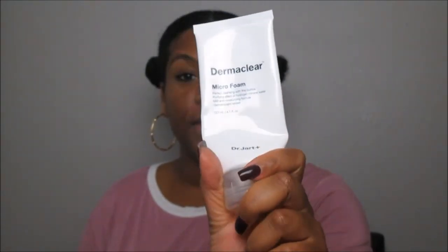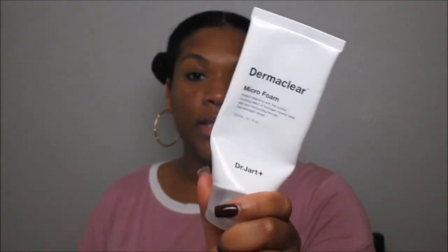I did the review on this earlier this year. So yeah, this is the same container. I mean, it's pretty much, no, I'm sorry, this is my second one. So I'm going to be needing to get a third one soon, because I really don't have that much left. I'm literally squeezing it. So I was holding on to it for this video and I wanted to share with you guys.